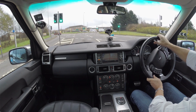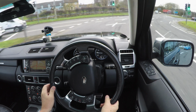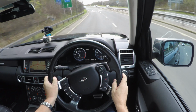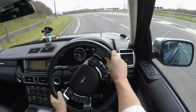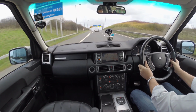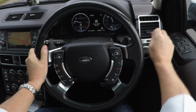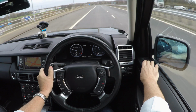So a nice display, speedo on the right, rev counter on the left. Inside the rev counter there's a temperature gauge, and inside the speedo there's your fuel gauge. Got a heated front screen, which again should be standard on everything. Feels like we've got a heated steering wheel as well, which is brilliant in this weather. It's getting warm already. Voice control. We've got power folding door mirrors. Like so.